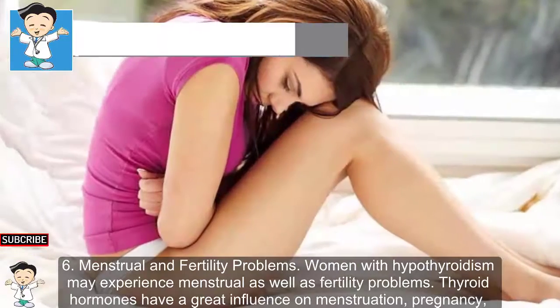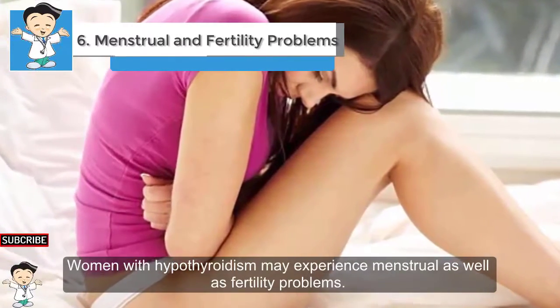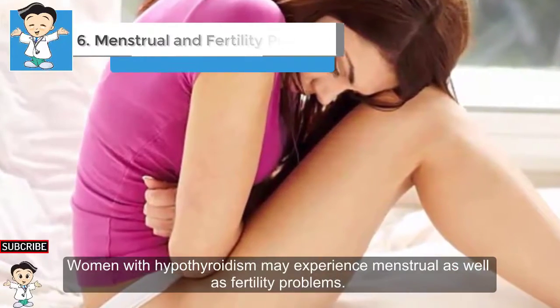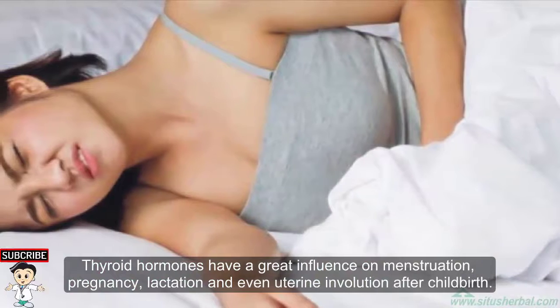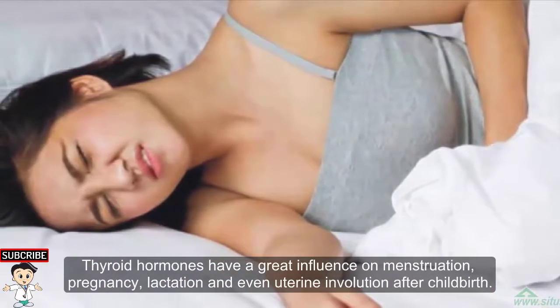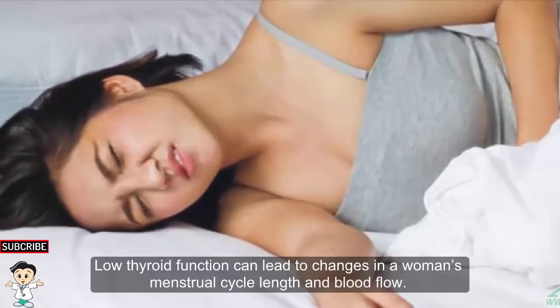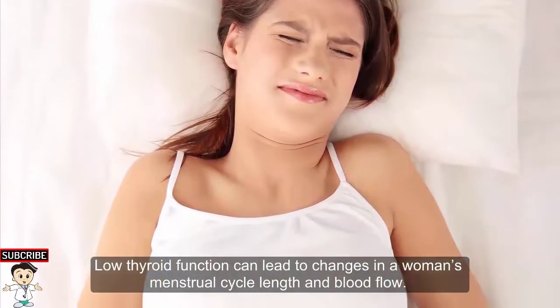6. Menstrual and fertility problems. Women with hypothyroidism may experience menstrual as well as fertility problems. Thyroid hormones have a great influence on menstruation, pregnancy, lactation and even uterine involution after childbirth. Low thyroid function can lead to changes in a woman's menstrual cycle length and blood flow.